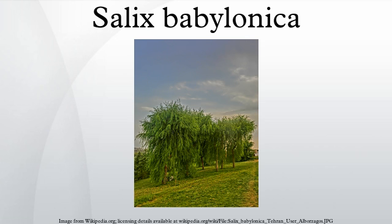Uses: Peking willow is a popular ornamental tree in northern China, and is also grown for wood production and shelter belts there, being particularly important around the oases of the Gobi Desert, protecting agricultural land from desert winds.